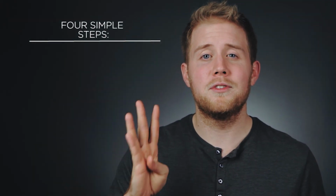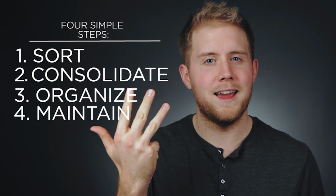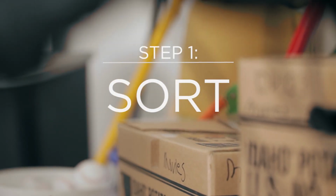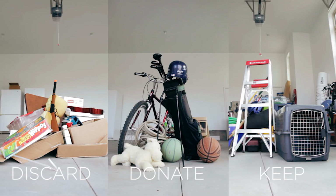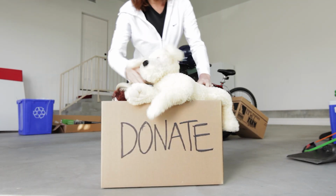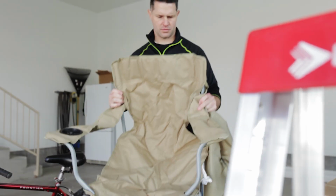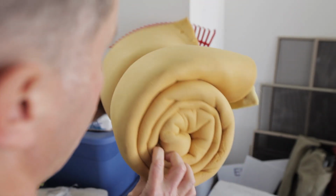There are 4 simple steps: sort, consolidate, organize, and maintain. Start by sorting your things into 3 categories: discard, donate, and keep. When discarding, ask yourself, is it worth taking up space? If anyone would use it, then maybe it's worth donating. If you have a use for it now, then maybe it's something you'd want to keep. Be strong and honestly ask yourself, do I really need this thing?